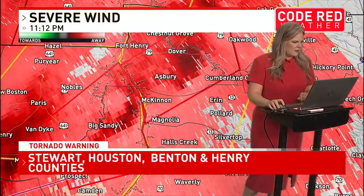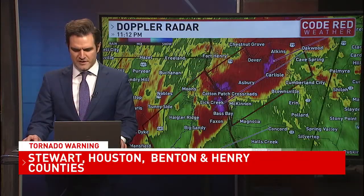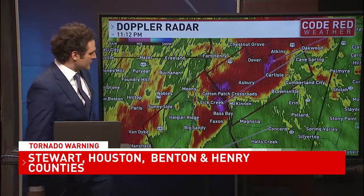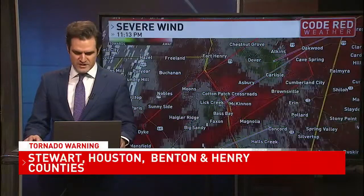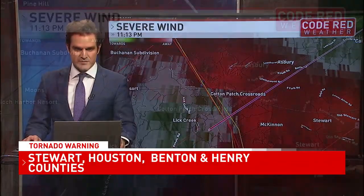Yeah. And you can even see, I'll put it back over to reflectivity, you can kind of see that inflow, these winds feeding into that right around the McKinnon area, those winds going into that storm. And we're seeing that better area of rotation right there around Lick Creek and Cotton Patch Crossroads. We'll put it over here on the velocity product real quick. So it's this area right here where we're seeing some of that better rotation.